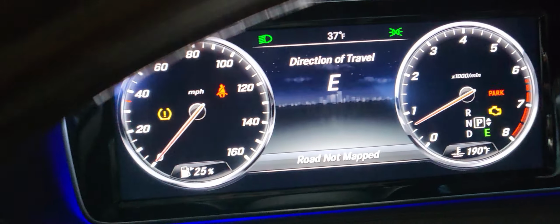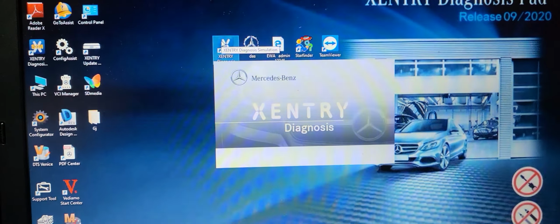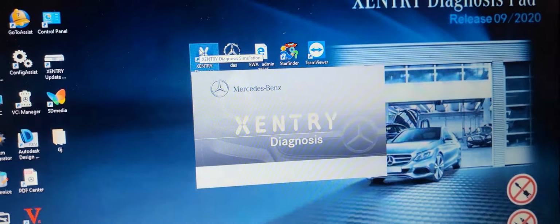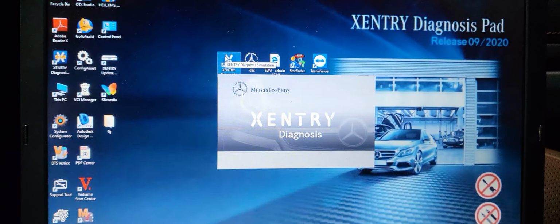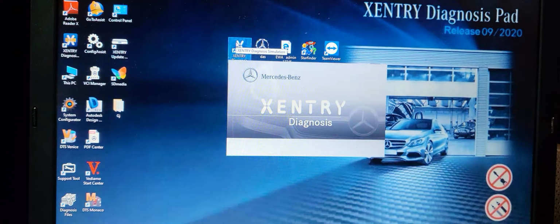This car is only, how many miles is it? 93. 93 is supposed to be under warranty, no? It's already gone. It's over 5 years. There is a company named Shield. You heard about it? Yeah. I was going to mess with them.